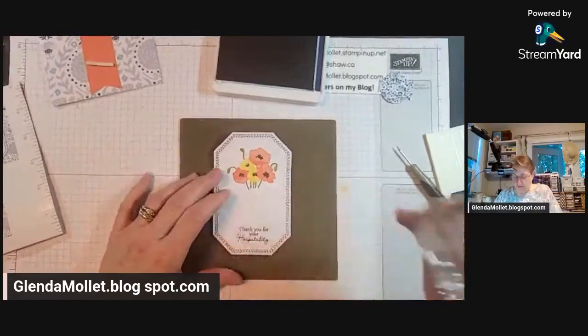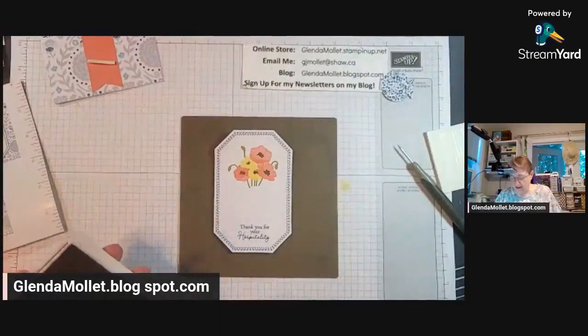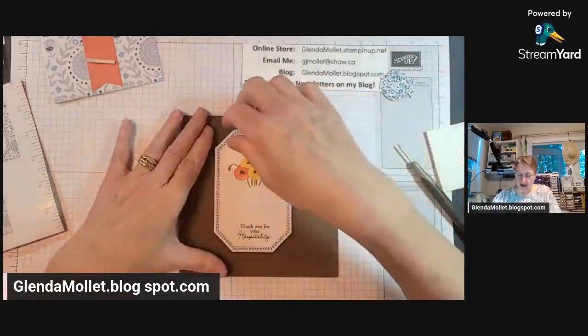Okay, and we're going to stamp this right at the bottom, like that. Oh, look at that lovely stamped image. Holy man, I like that stamp set.